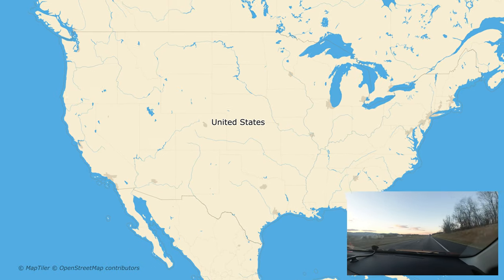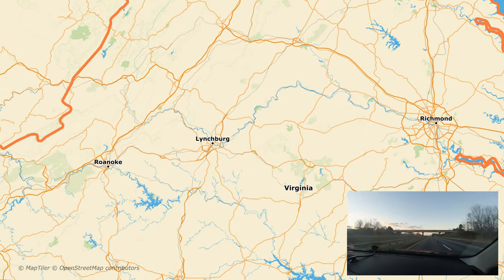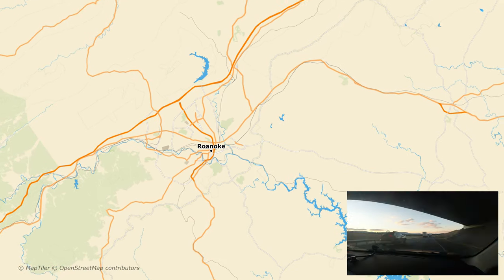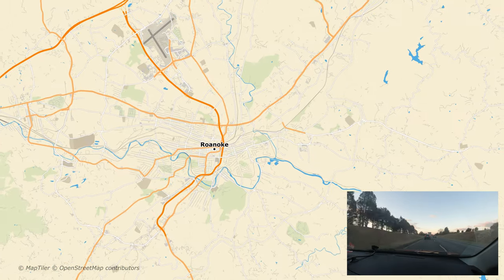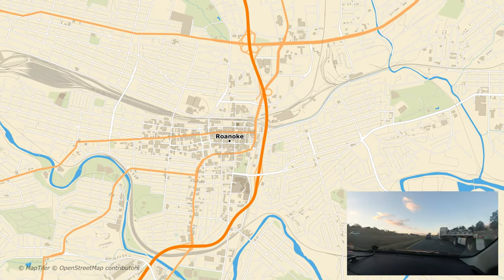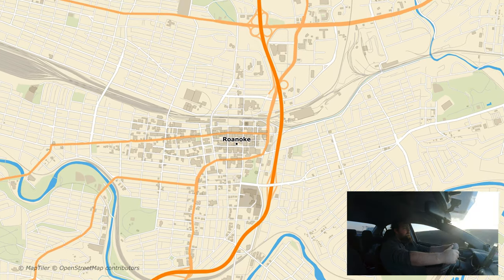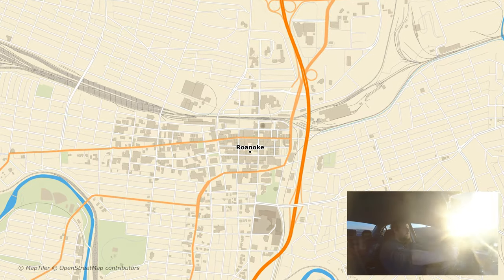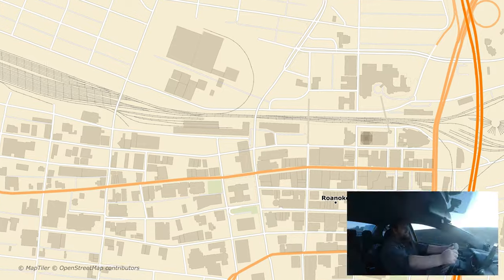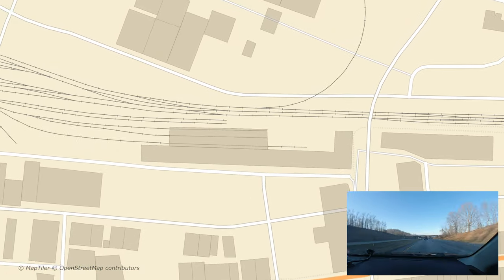All right, so getting to Roanoke is pretty easy. It is about 4 hours from where I live in Northern Virginia. It is straight out west on I-66 and then south on I-81 for a decent while. Once you get into Roanoke itself, it is fairly easy to find the Virginia Museum of Transportation. It is not far from I-581, I think is the interstate that you see just off to the right there. And there is the Museum of Transportation.